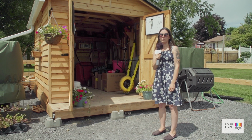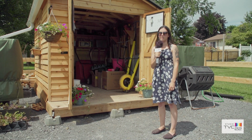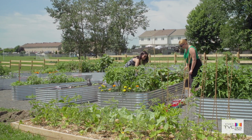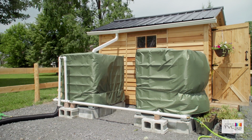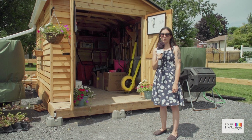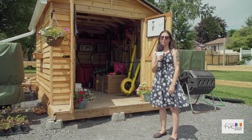It was really important for the city and for us to make sure we were using organic, sustainable practices at the garden. So there's no use of chemical pesticides at the garden, and we work really hard at being conservative with our water. So this is why we have the barrels on each side of the shed collecting rainwater.